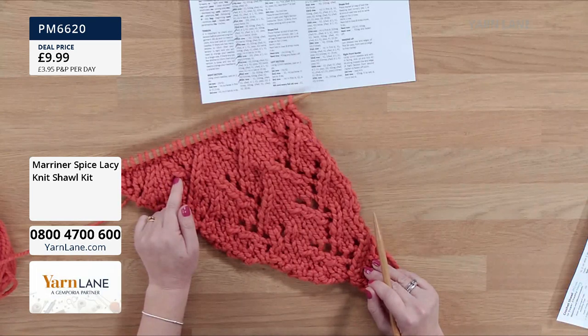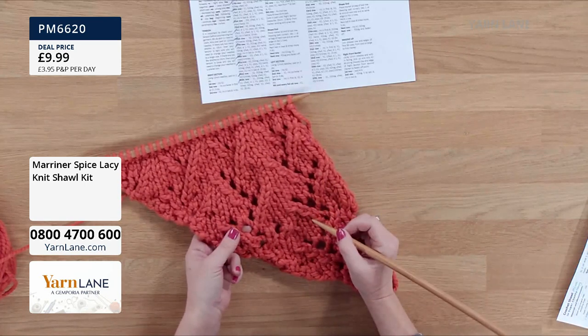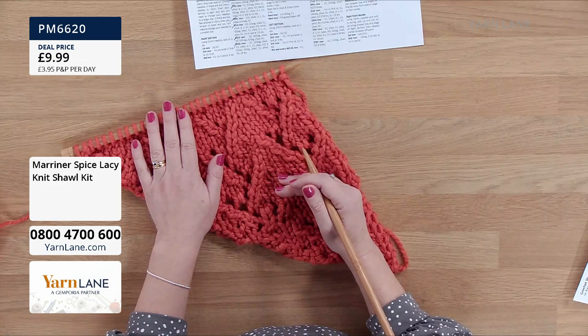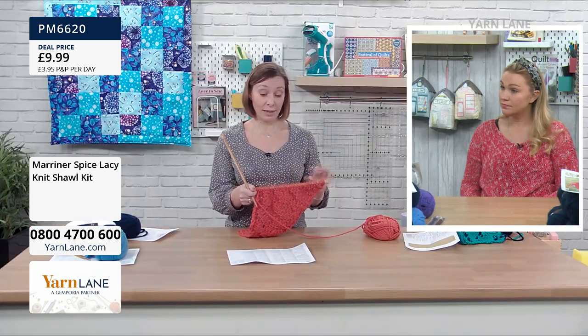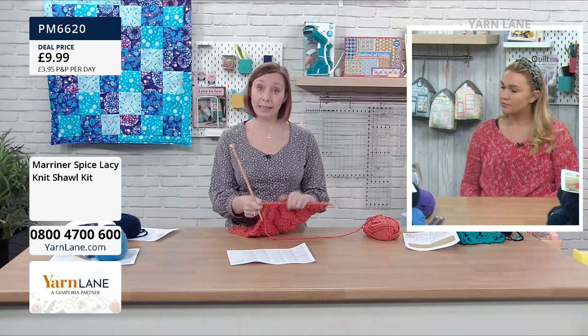It looks lacy, doesn't it? It's really nice, because often you get lacy knits, but they're often in very fine yarn. So it's really nice to have quite a lacy, interesting pattern to do, but in a chunky yarn, because it'll grow fast, which is great, and also be really snuggly, which is what we need at the moment. So we've only got 30 stitches along the top, which is great, and there isn't anything too complicated in this pattern.